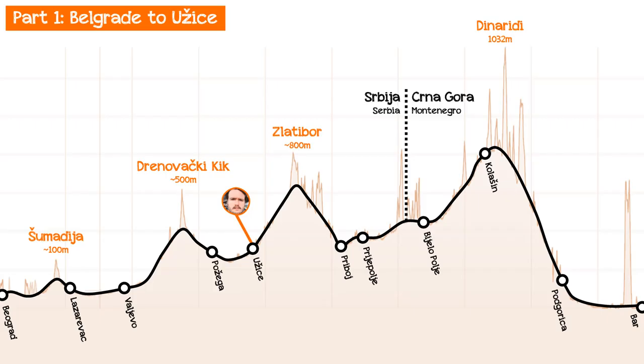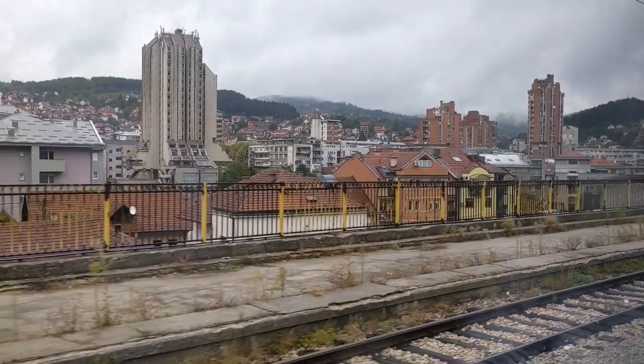Užice is right at the bottom of the hill to climb up to go directly underneath the Zlatibor mountain, in fact. You can see the profile, very nice. And then it's another rapid descent down to Priboj, Prijepolje, and the Serbian border, which awaits us in our next episode. Did I say Priboj? I meant Prijepolje.